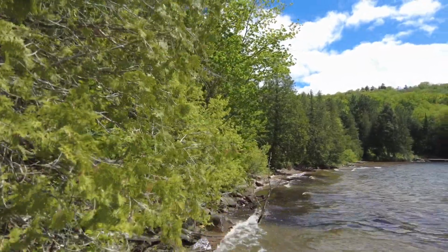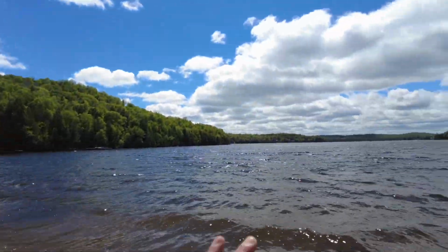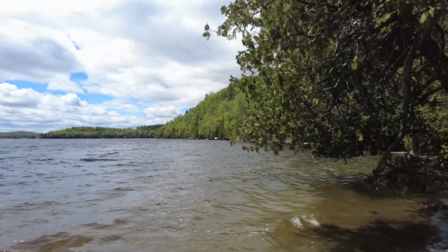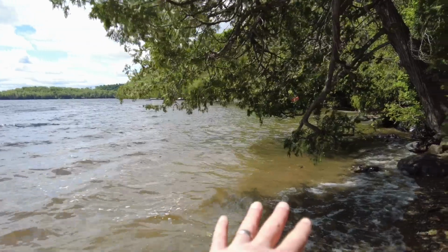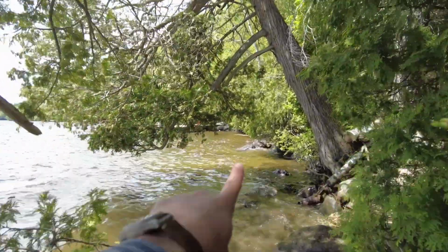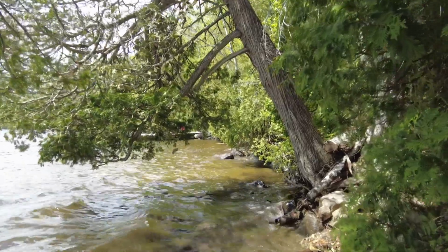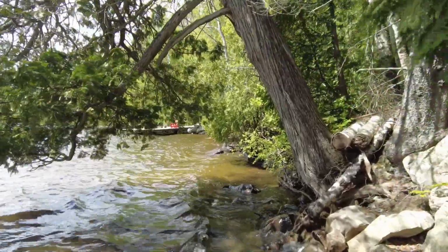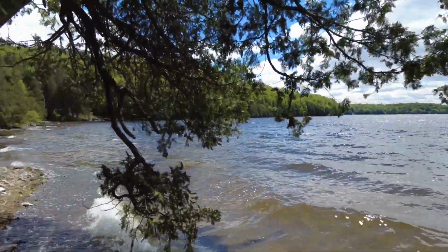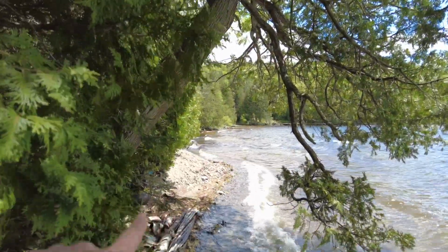So you can see beautiful water's edge here. Great lake for swimming. The water quality is absolutely impeccable. The water's edge here, over to the end of the lot in this direction. About that rock right there is the end of the lot in this direction. You can see that there's nice fine sand over here, and at this end here it's some glacial till stones.